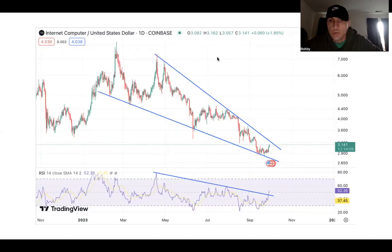Each of these general trends have been going on for roughly 6 months. So just keep that in mind. And, you know, I do think this general support level will hold if and when we do drop back down, but I could be wrong. We could fall right back through.